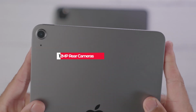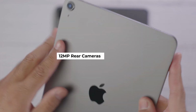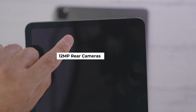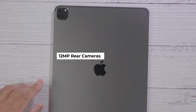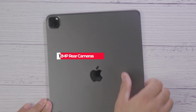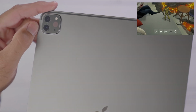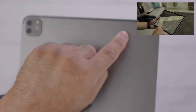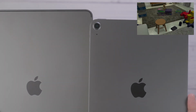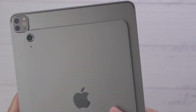Okay, so both of the cameras are 12 megapixels, f1.8 rear cameras, and they both have an additional 10. The iPad Pro has an additional camera which is wide, ultra wide, 10 megapixel. Then the iPad Pro has the LiDAR scanner, which means light detection and ranging. So you can see at the top right hand side of the video, it shows you what it does. So it is really advanced technology.